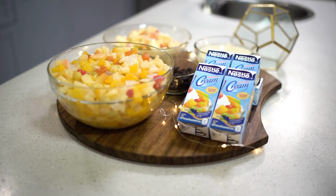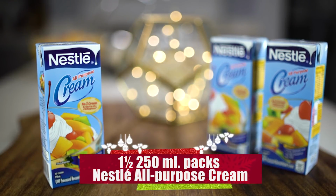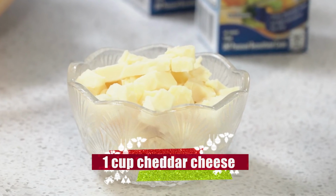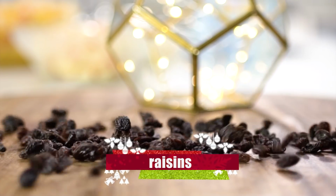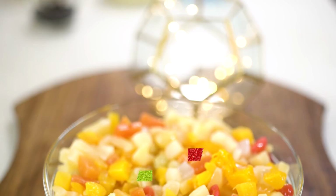So to make my version of no-fail fruit salad, you'll be needing, of course, Nestle All-Purpose Cream. We have here sliced cheese, cut into cubes. And then this is optional. This is grated queso de bola. This is for added flavor lang. We have raisins, condensed milk, chopped apples, and fruit cocktail.